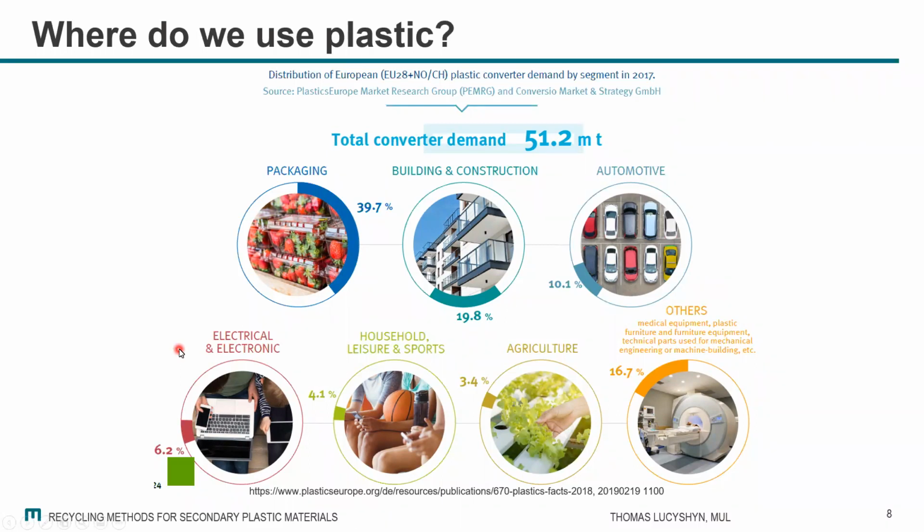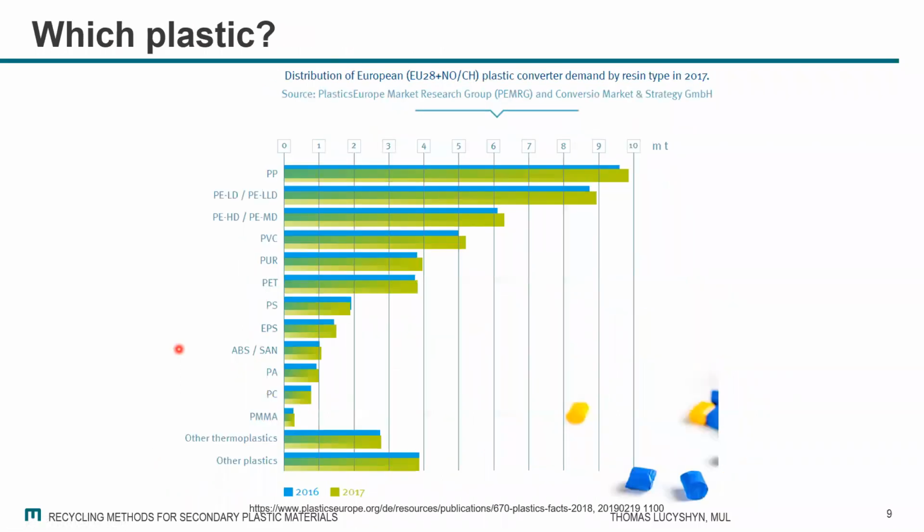Then looking into different plastics, it's quite clear that we have the polyolefins on top, because that's also packaging, it's consistent. So PP and all the variations of polyethylene are there in high numbers. Then PVC and polyurethane are basically coming from the building and construction side. PET also contributes to packaging. So basically that's what we expect if packaging and building and construction are the main players, and these are the polymers used in these fields.